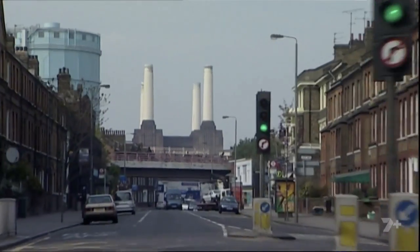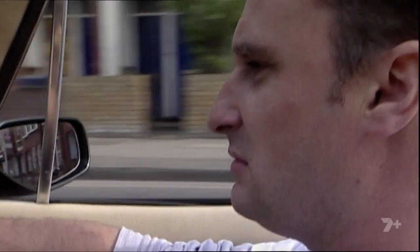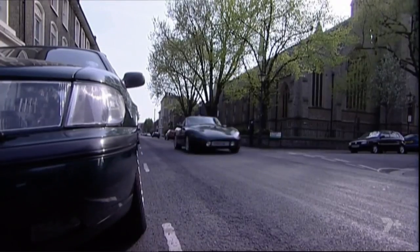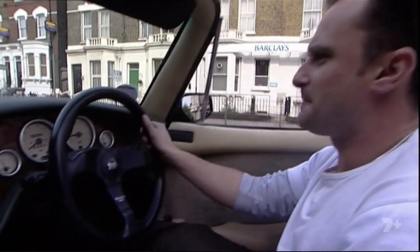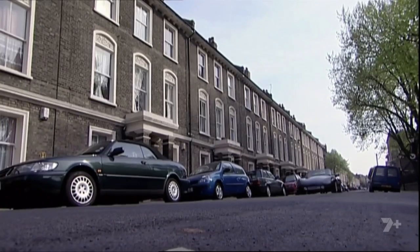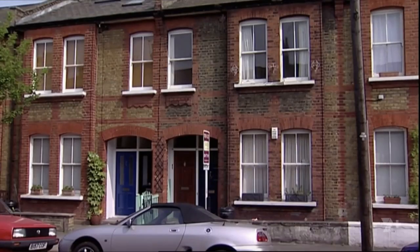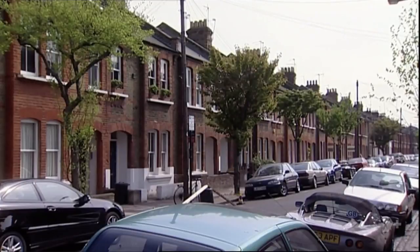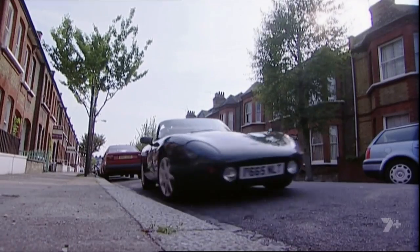This week we're in Battersea, South London, to meet 31-year-old Jonathan Moon. Jonathan's turned his back on a high-paid career in IT to become a full-time property developer. After 9 months of searching, he's finally found his first project. This second-floor, two-bed maisonette.